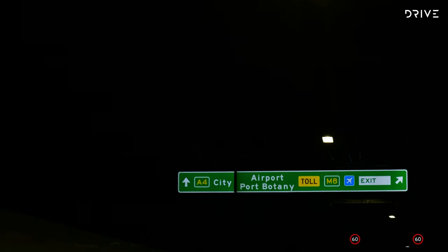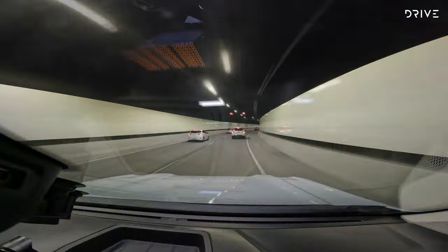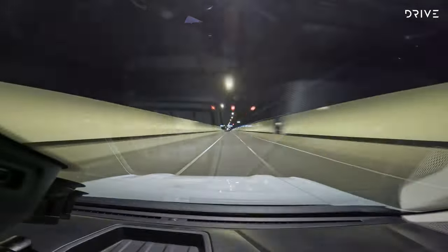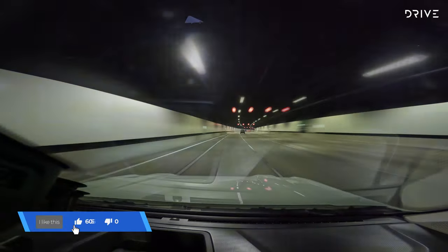If you take the M8 exit, which heads towards the airport and Port Botany, you'll be driving for 6.5 minutes before you're able to exit at St Peter's. Avoiding the tolls, that same trip to St Peter's would take you 20 minutes on the surface, and that's with no traffic.